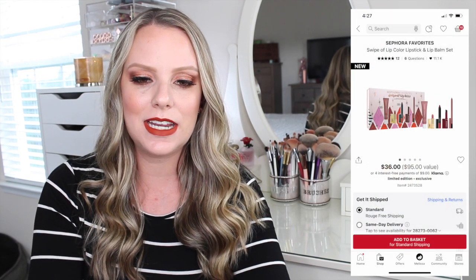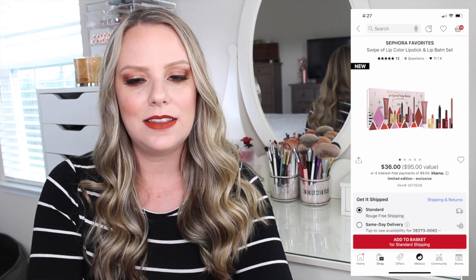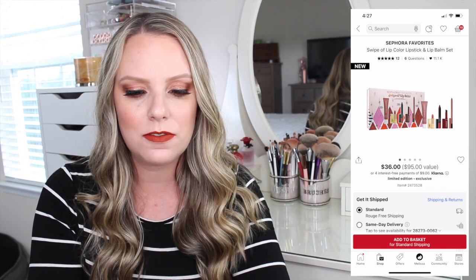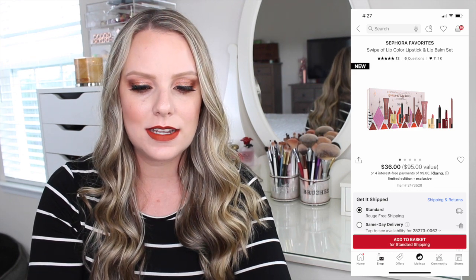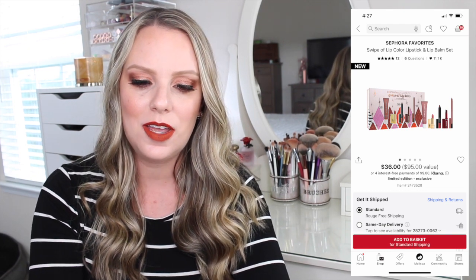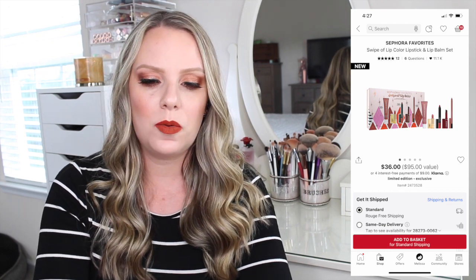This first one I see here is the Swipe of Lip Color Lipstick and Lip Balm set. Looks like there's a full-size Summer Fridays, a full-size Huda Beauty, a full-size... Are these all full-size? Okay, so the Clinique is a deluxe size. Oh, and the YSL is a deluxe size. Okay, these are good. This looks like it's a good value. Yeah, $95 value for $36. These lip sets are always really good.